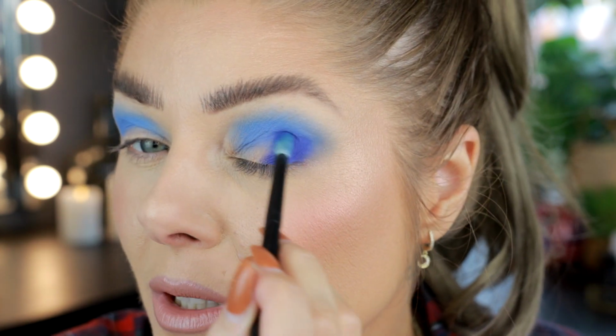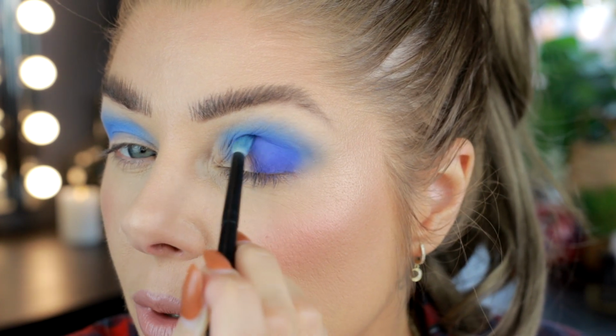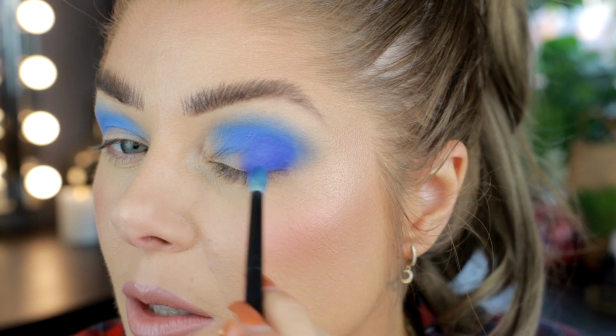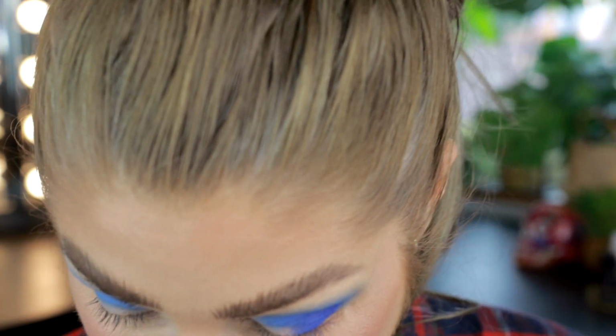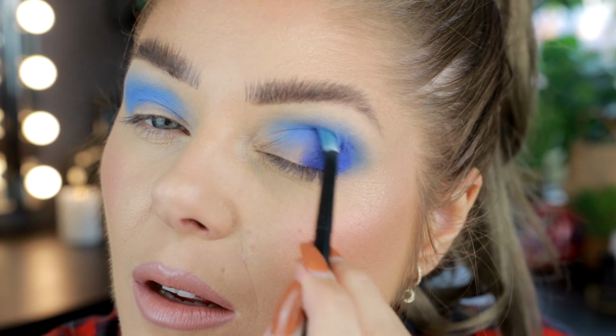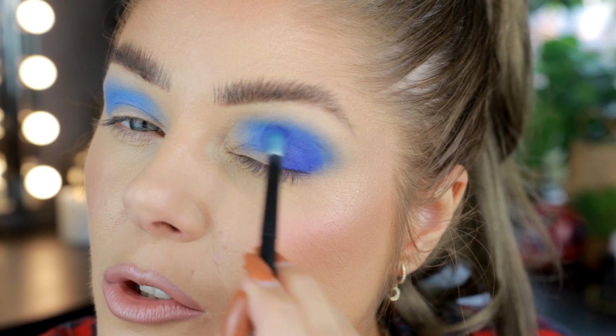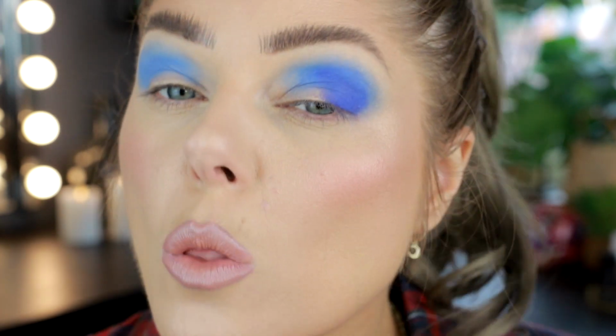That is so pretty. Oh wow, I feel like I'm boring for doing pretty much the same eye shape today as I did yesterday. Is that boring? Am I boring? I'm sorry, I don't mean to be boring. I'm just trying to try out the palette. Wow, that is so pretty.